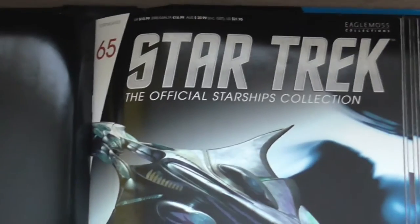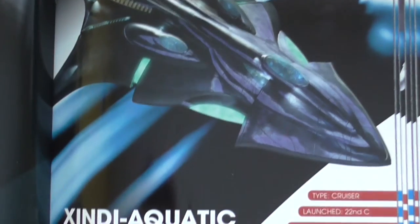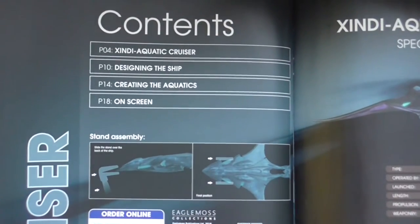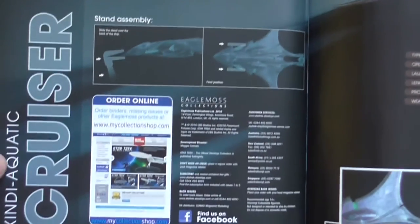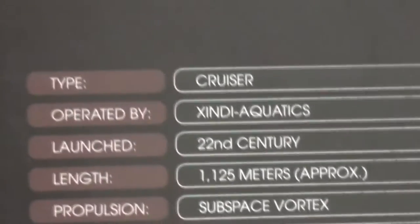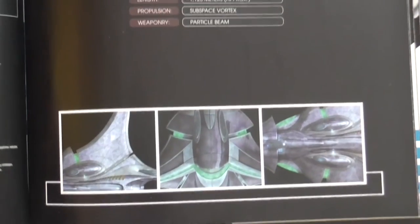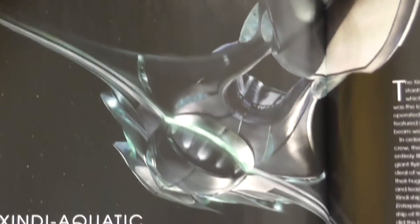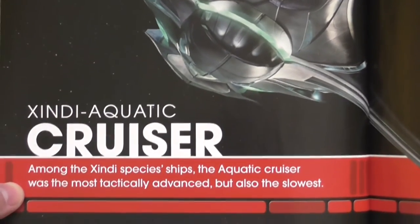Okay, this is the magazine. Every model comes with this nice printed magazine. It starts with the table of contents. Specification of the ship. And the following pages contain a nice new CGI render of the model and an article about the ship.